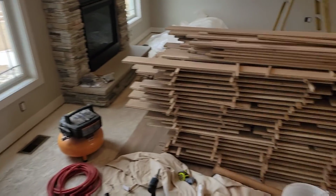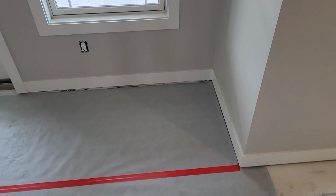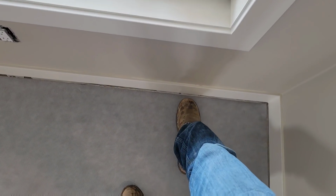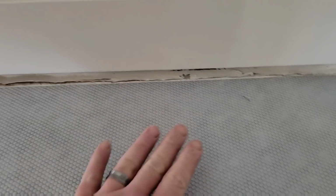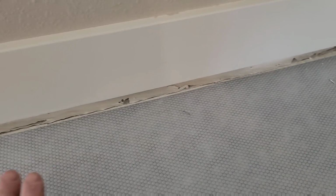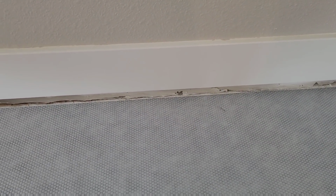Anyway, point being, most of it is 5-inch stuff. We're gonna start with the 5-inch stuff along this wall. And so I need to mark a chalk line out 5 inches from that baseboard, or maybe just slightly more. You need to have an expansion gap, but because this baseboard was set up enough, the flooring will actually be able to expand underneath of it. So I don't really need to stay out from there very much, if any.